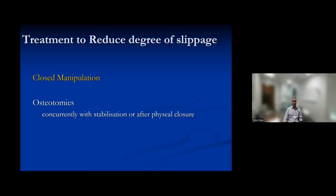Now, if the slip is severe, you can try to do a closed manipulation, although I would advise you against it, because just by closed manipulation using Ledbetter or any other maneuvers, there's a high risk of avascular necrosis, and it would be difficult to justify that. So if you're going to treat or reduce the severe slip, then you should be thinking of osteotomies, and they should be performed at the time of stabilization. Very rarely you'll do it after epiphyseal closure. But my suggestion to you would be to do it at the same time as primary fixation.